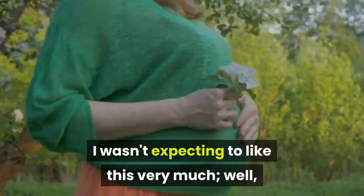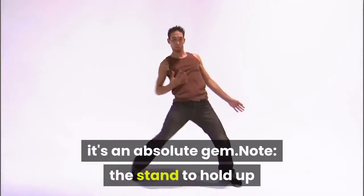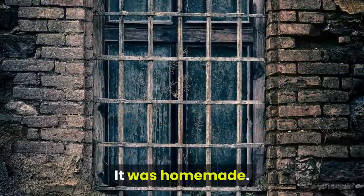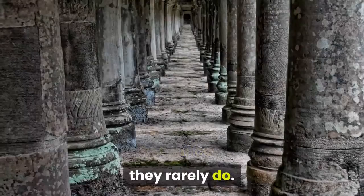I wasn't expecting to like this very much. Well, it's an absolute gem. Note, the stand to hold up this set vertically does not come with the set itself. It was homemade. Would have been nice for them to include one, but then again, they rarely do.